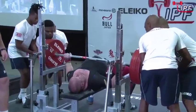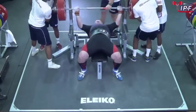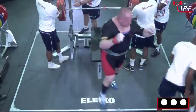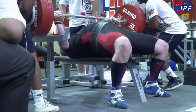Nice big chest, controlling the descent very well. Bit of a struggle at lockout, yeah, but he had to fight it, but I think that was going to be okay. Yeah, I think it was a good lift. Yes. Unanimous, 3 white lights. He's got his shirt jacked quite a long way down, though. I'm not sure how much more he'll have on the press.